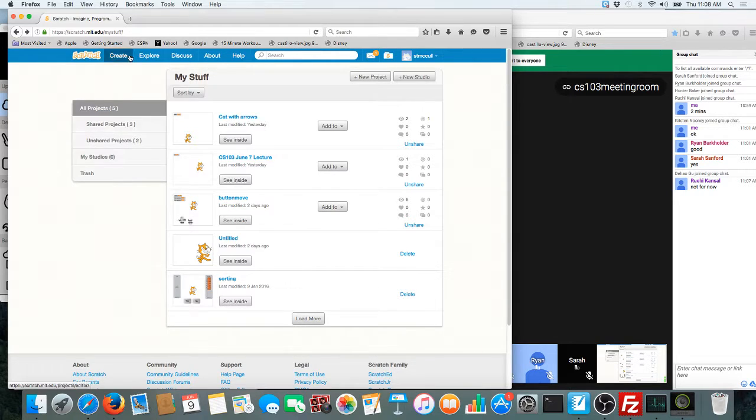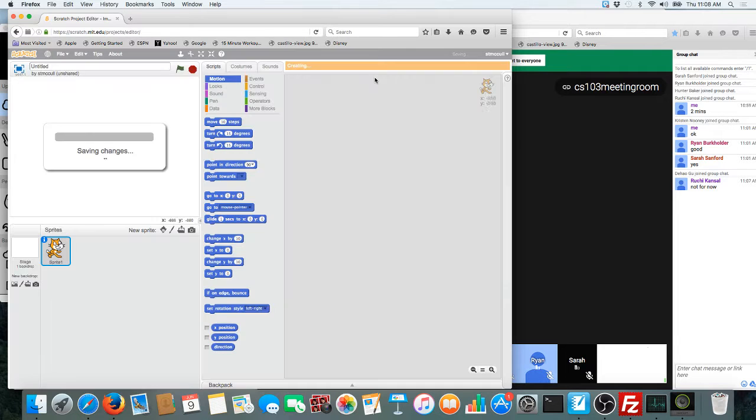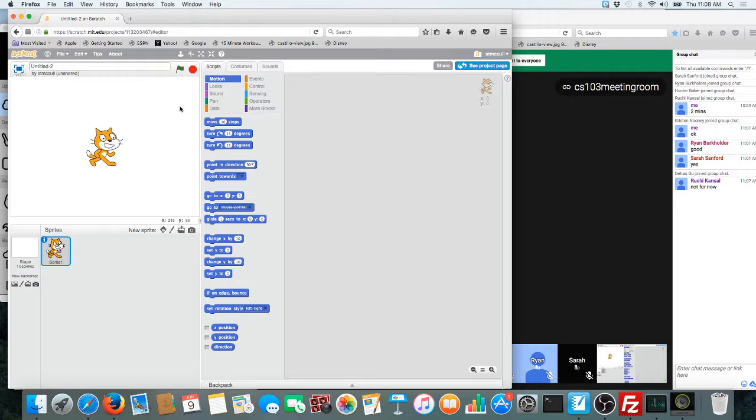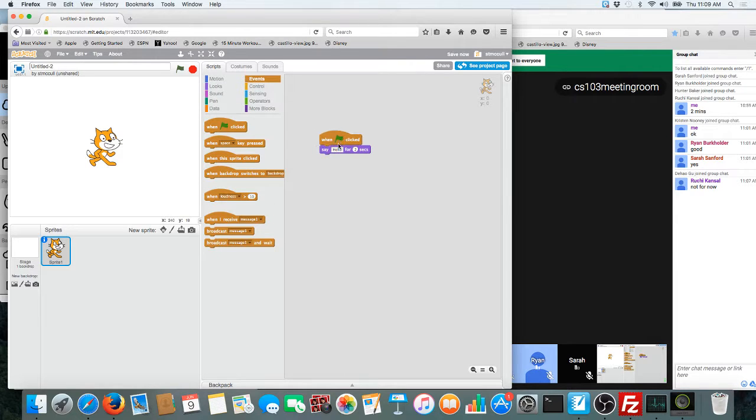And the way you share it is you make a new project, and then you wait, and then the cat shows up. And I don't know, make a little stupid program here. Say, this is an awesome program. And so when I click the green flag, he says, "This is an awesome program," for 2 seconds, and he stops talking.